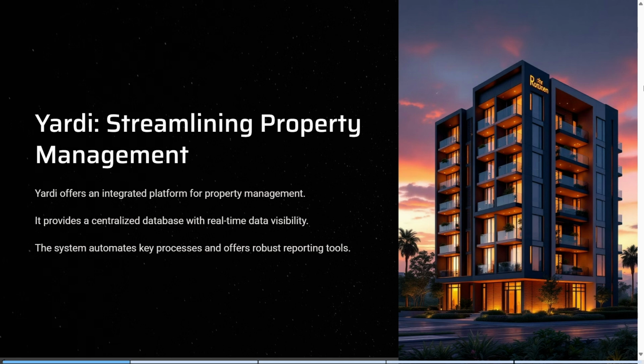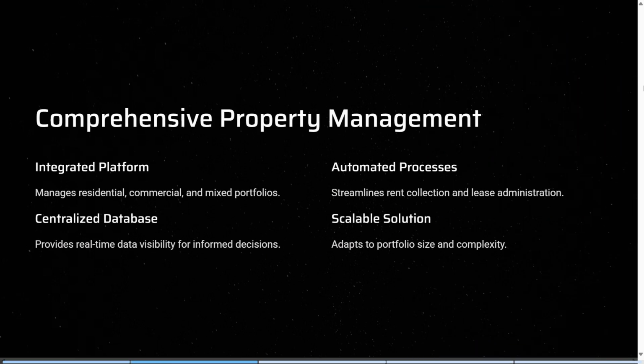Let's have a look at Yardi now. It's streamlining property management. Yardi actually offers an integrated platform for property management. It provides a centralized database with real-time data visibility. The system automates key processes and offers robust reporting tools. You can integrate a bunch of other assets into the platform.